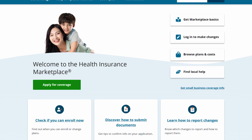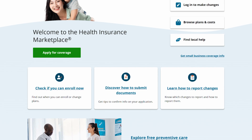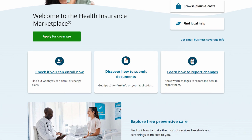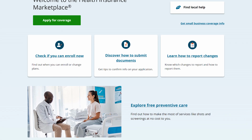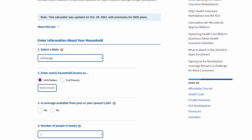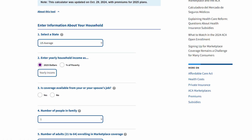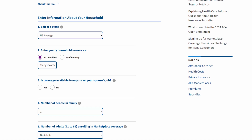Number 2, the marketplace, aka Healthcare.gov. This has been my personal choice for the past 5 years. The marketplace lets you compare plans side by side, and depending on your household income, you may qualify for premium tax credits that significantly reduce your monthly cost. For example, using the KFF subsidy calculator, a family of 4 in Michigan with a $100,000 household income might receive around $400 per month in premium tax credits. That's nearly $5,000 in annual savings.